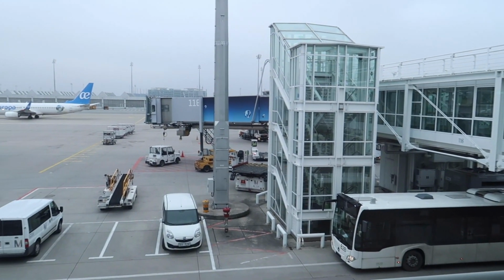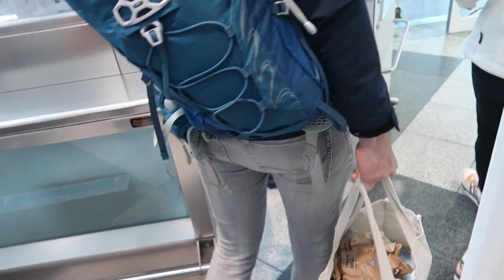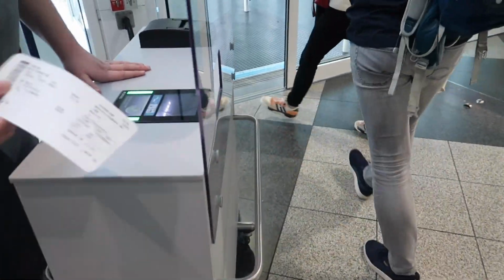Our aircraft is not here. We are going to board by bus today. The aircraft for our flight is a 12-year-old Boeing 737. Hello. Hi.